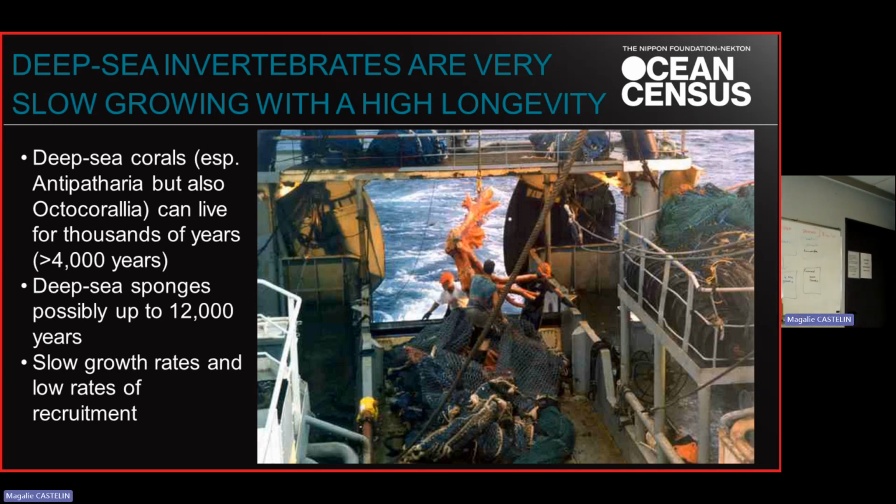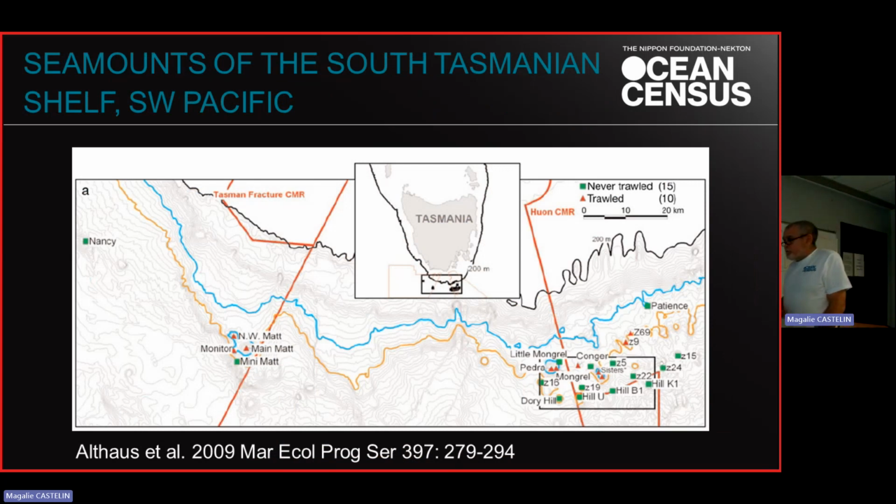When you start seeing things like this coming up, you realise that these fisheries are impacting corals which potentially age in the range of thousands of years. Certainly, some of the black corals and octocorals can live for thousands of years, and some deep sea sponges are thought to live for up to 12,000 years for a single colony. This, of course, means very, very slow growth rates and slow rates of recruitment and replacement of populations. So these are all features which are pretty typical of vulnerable marine ecosystems.